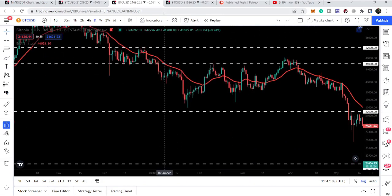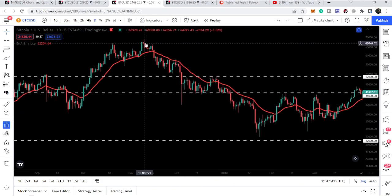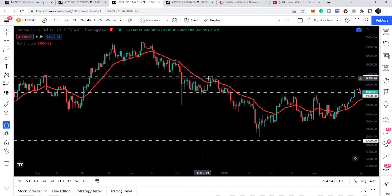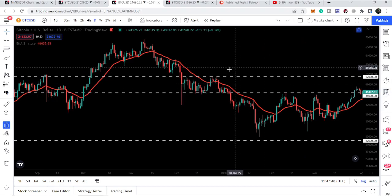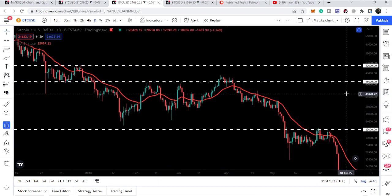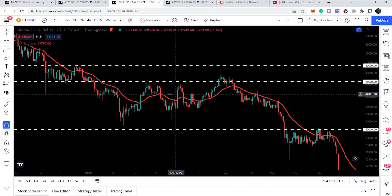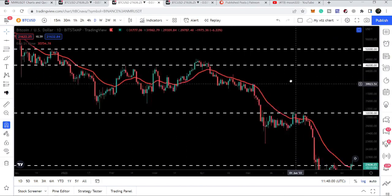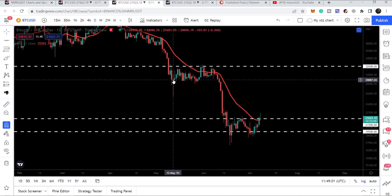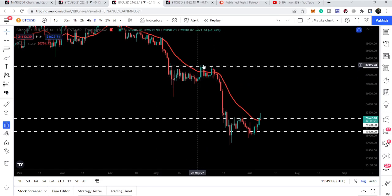For example, when this free fall started here in November 2021, we formed a higher low than the previous low, but we found a resistance here at $52,000. But Bitcoin did not break it down and move more down. Here Bitcoin found another resistance at $46,000 and formed a higher low, and higher low, but could not break out this resistance and again moved down. And again found another resistance here at $32,000 and formed a higher low than the previous low. Here we had another higher low than the previous low, but could not break out this resistance.